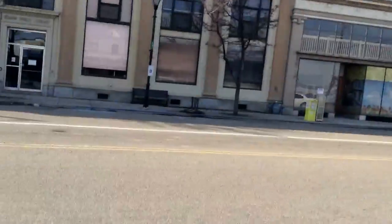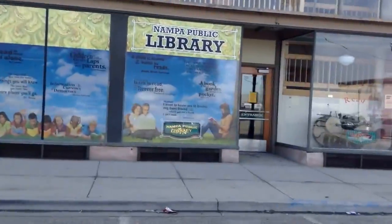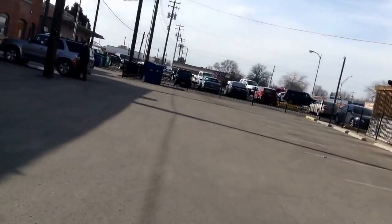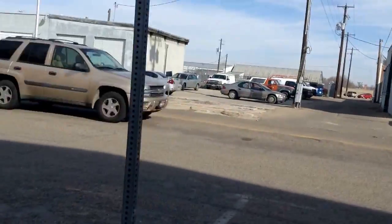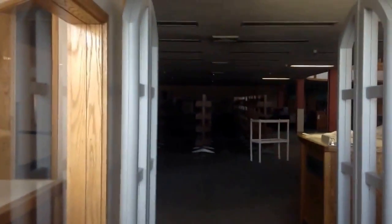What? I don't get it. They must have just moved. This used to be the old library. Closed. Reopened March 14th. Nampa Public Library closed. Then you can see inside there. Grand opening.